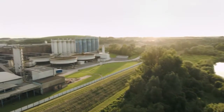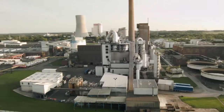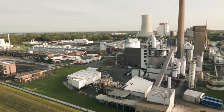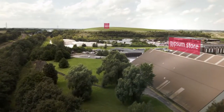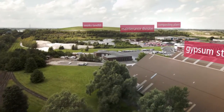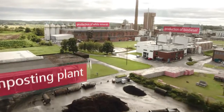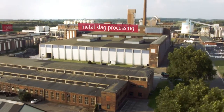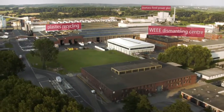The REMONDIS Lippe Plant, Europe's largest industrial recycling centre. A location in which more than 400 million euros have already been invested. From here, urgently needed recyclable materials are recovered from industrial waste and returned to industrial production cycles. Covering 230 hectares, it provides jobs for more than 1,400 people, 24 hours a day, the whole year round.